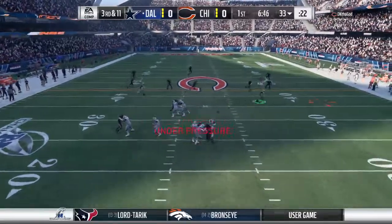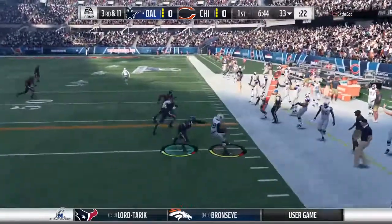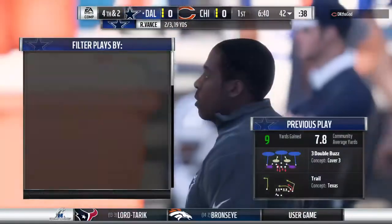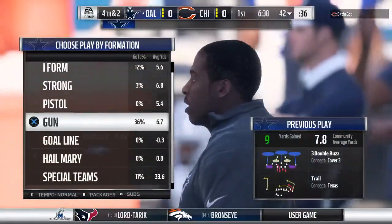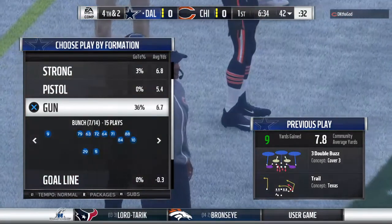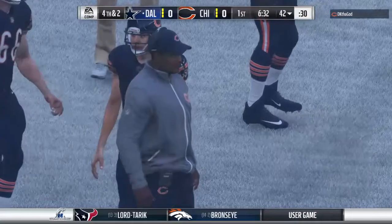Operating from the gun. Vance. And complete right side to Cook. And to the 42-yard line here and brought down there. They do get 9, but it leads to 4th down. They didn't get the first down, but I have to say I do like the call. I like what they were trying to do.